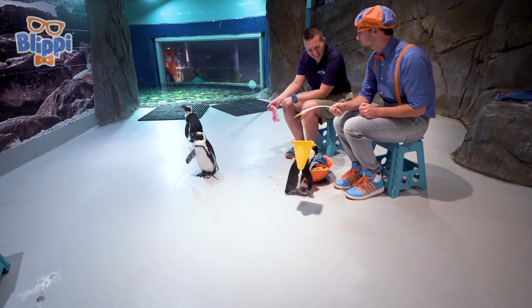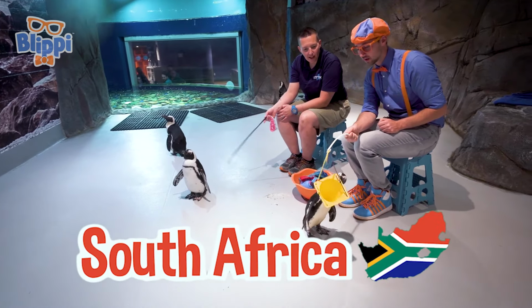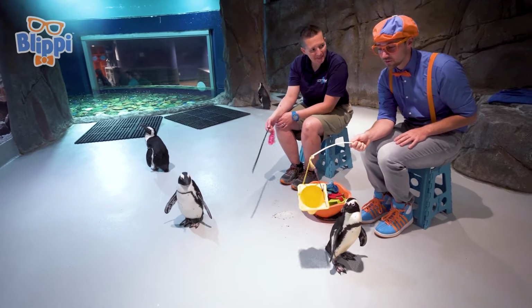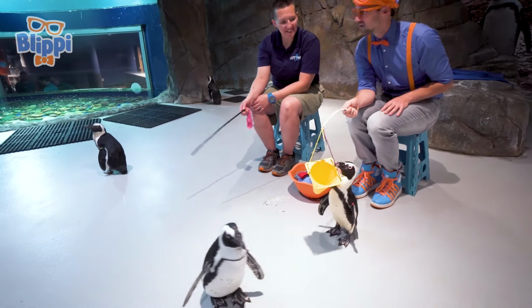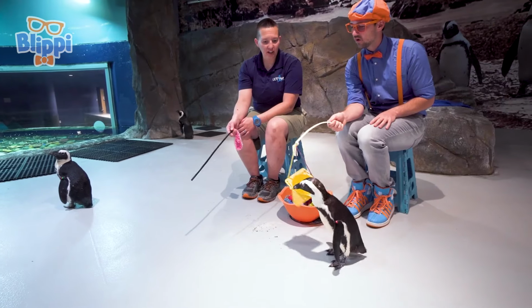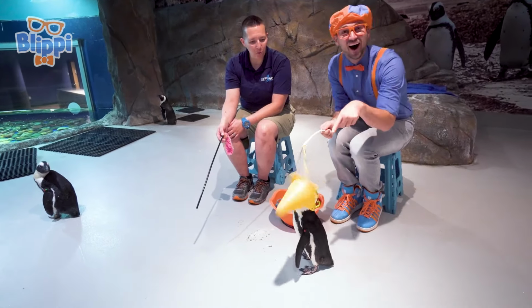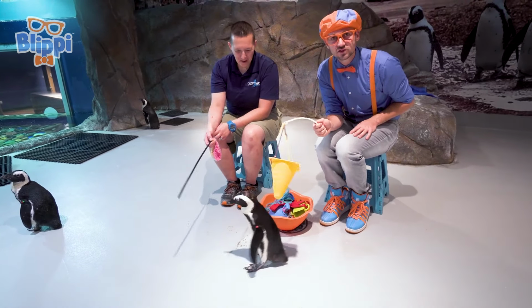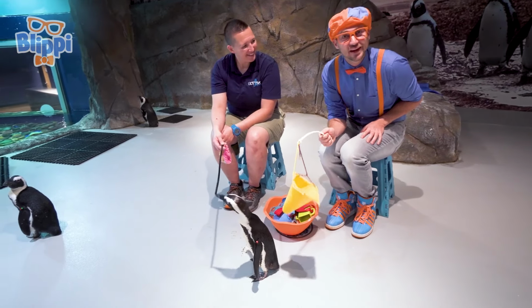So where are these penguins from? These penguins are from South Africa. And we have 32 of them here at the aquarium. Wow, 32 penguins here. And these are from South Africa? Right. Not Antarctica? Not Antarctica. They're actually one of several species of penguins that prefer the warm climate. Oh, okay. That's pretty cool. Interesting. Warm climate and penguins. I guess you learn something every day.